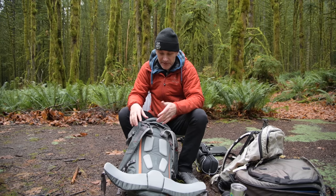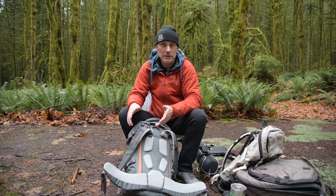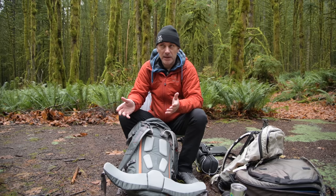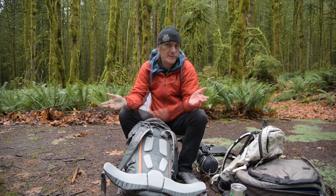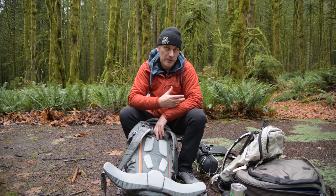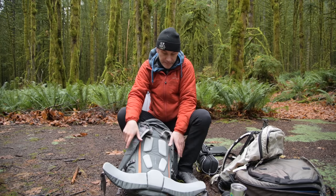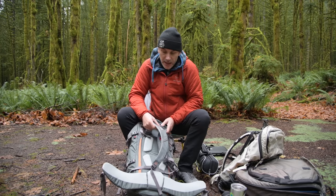And the other great thing about this pack was the price. You can't beat the price. It was $189 Canadian. So that ends up being about $150 US. Now, granted, it doesn't come with the ICU, but I don't believe these packs do either. You have to buy that extra. So as far as comfort goes, it's very comfortable.